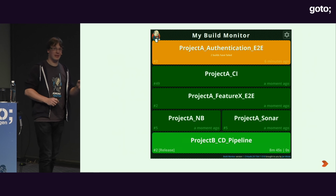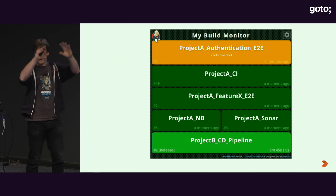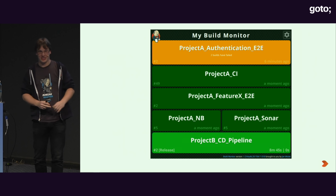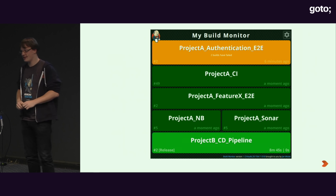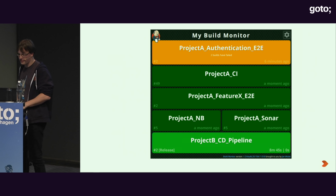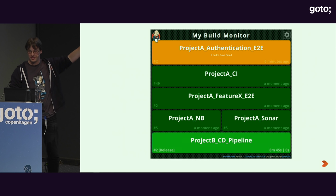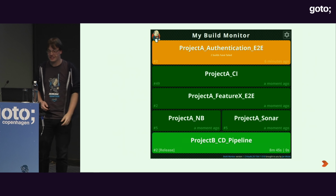Every team in our company has a big monitor in the room, and all these monitors typically show the projects that team is currently working on or responsible for. And with this, you can, at a quick glance, see, oh, there's one job that's yellow, and the rest is green. Good.